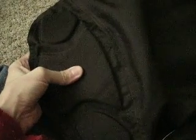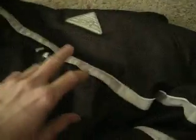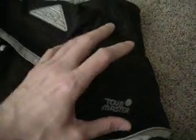I should also mention that this jacket has foam back protection here. These, and then there's a big old foam pad to help protect your back. Some jackets come with much more protection. They'll have even big, hard pads on the outside, even on your shoulders and your elbow, excuse me, to protect you even more.